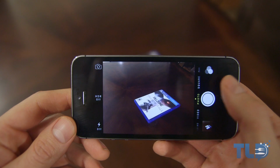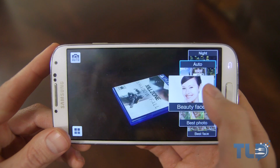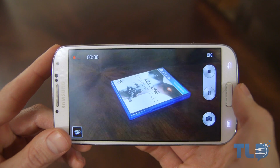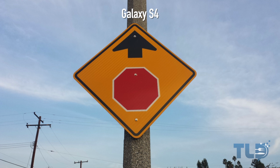As far as the actual interface goes, I would say for most people, the Galaxy S4 camera interface is more intuitive. It's a little easier to access everything. You just literally hit the record button for a video. You're not having to switch between tabs. And for the most part, picture quality between both devices is pretty close. I really wouldn't say you'd be disappointed with either of these phones.